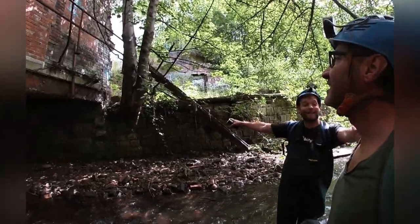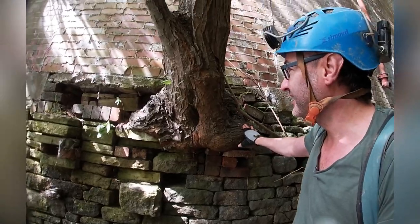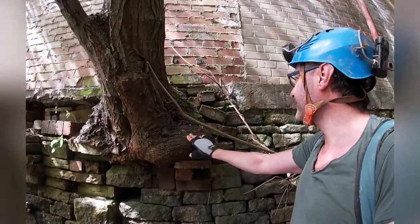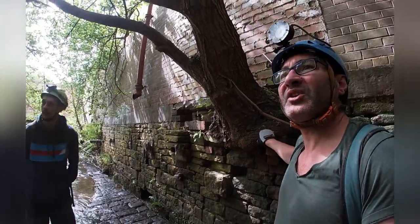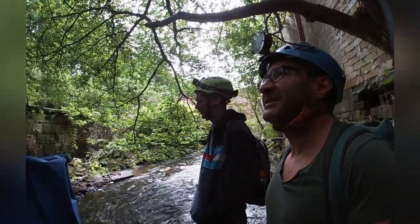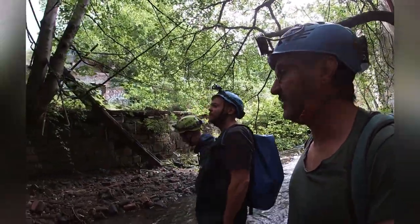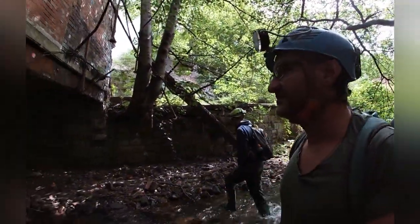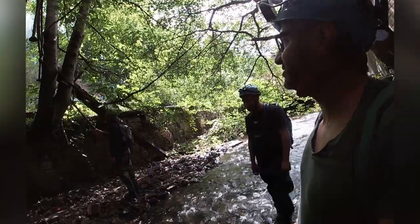Trees growing out the side of a building. Yeah, I know. Look at this. You just look at it, it's like nature does take over, really. You give this no human maintenance whatsoever for another 1,000 years and it'd be like a forest of trees. Yeah. I mean, they have the water, so they are going to thrive.